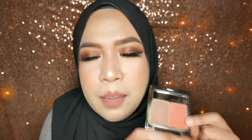As for the blusher, ni lain pula cerita dia. Bila swatch, macam tak apa-apa nak pigmented sangat. Tapi bila you go in with a brush, the brush macam will pick banyak pigment from this blusher. It's what I'm wearing right now. And mind you, I have to put on few layers of bedak to tone down the blusher colour. Whoa, your blusher need to chill, girl.